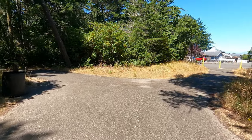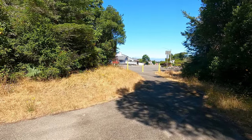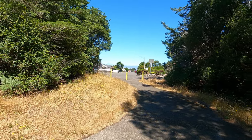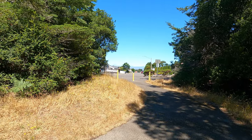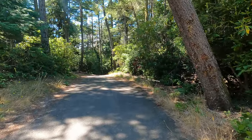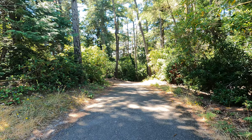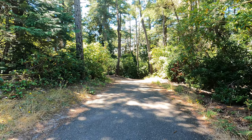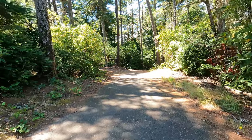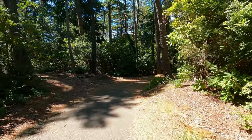There's another access way out there. Oh, it'd be nice to live there, wouldn't it? Yeah, it'd be nice to live in that neighborhood and be right next door to these parks. Just tracking the map.